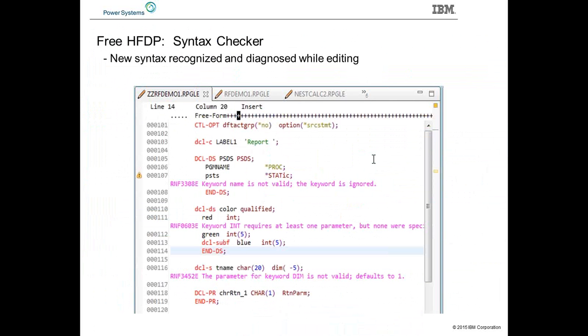Some of the other things, syntax checking. In some of the newest versions, new syntax is recognized and diagnosed while editing. So you no longer have to wait for a compile to tell you that your syntax is not correct.